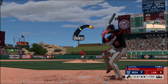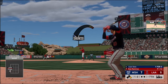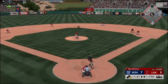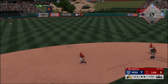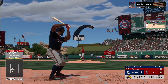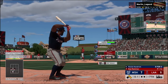At the plate, Juan Soto, as he looks at a fastball that misses off the plate for ball one. He's got a hit in three at-bats to this point. Back up the middle. A dive, but he can't get it. It's through into the outfield. Now that second baseman, Howie Kendrick. Into the box, Howie Kendrick. He's hitless in three at-bats to this point.